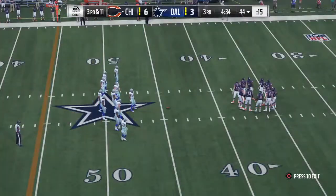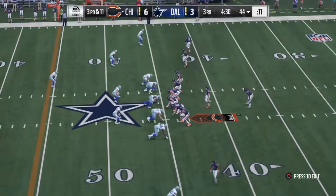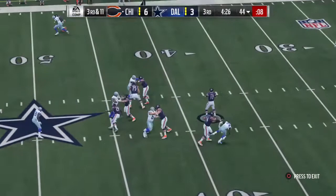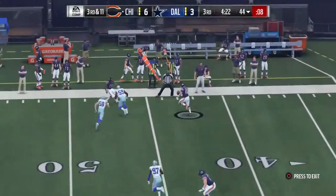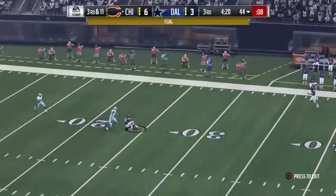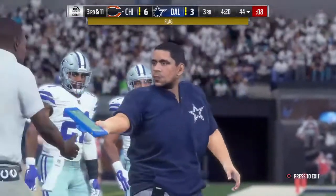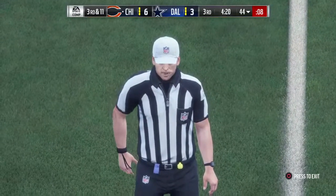The Bears on 3rd down, just 1 for 5 to this point. This is 3rd and 11. Now it's Trubisky. Going to throw right side here. Complete. And he's going to be taken down here with a penalty flag on the field.